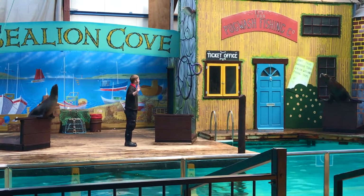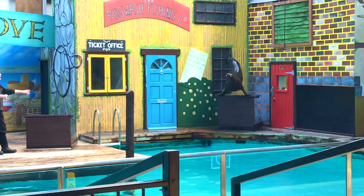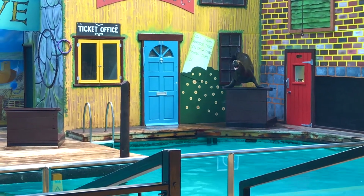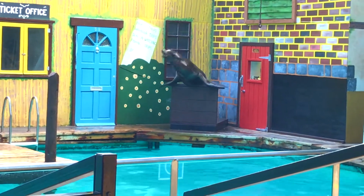Right, Arthur, show everyone a front flipper stand for me, get that big jump in the air, there we go. Now this is what we call a front flipper stand. Only sea lions can do this. Seals couldn't do them because those tiny front flippers just wouldn't hold all that weight. That was good, Arthur, give yourself a clap. That was good work, well done.